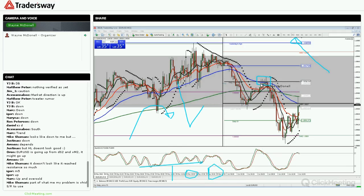This little area here is pre-London. Mike says it didn't quite get to resistance. Look, it hit the daily central pivot point 1, 2, 3, 4, 5, 6 times and never broke above it. So almost 2 hours we sat at the daily central pivot point. Incredibly overbought right at the London Open. He already did it on a 4-hour that this is bearish.